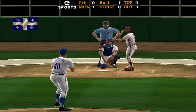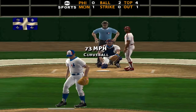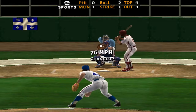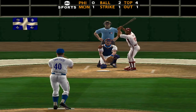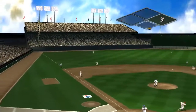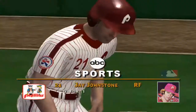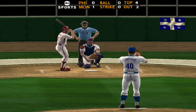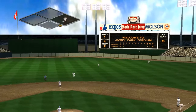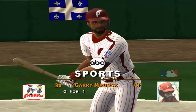He misses way off the plate. Out of the zone. Here's the pitch. Down the left side. And now two outs. Holy, made that look easy. Now coming up, Jay Johnstone. So he hits it well enough to get aboard at first. That brings up Gary Maddox.